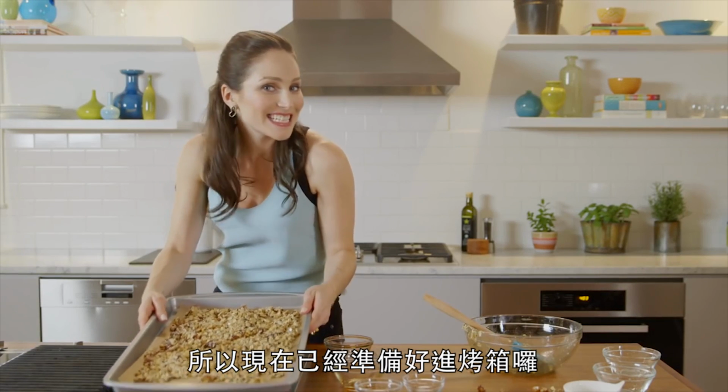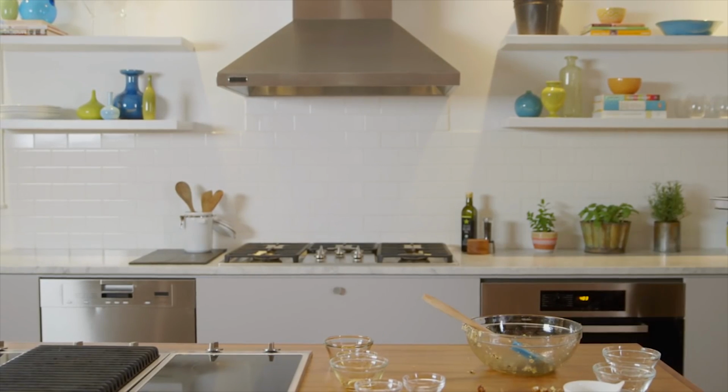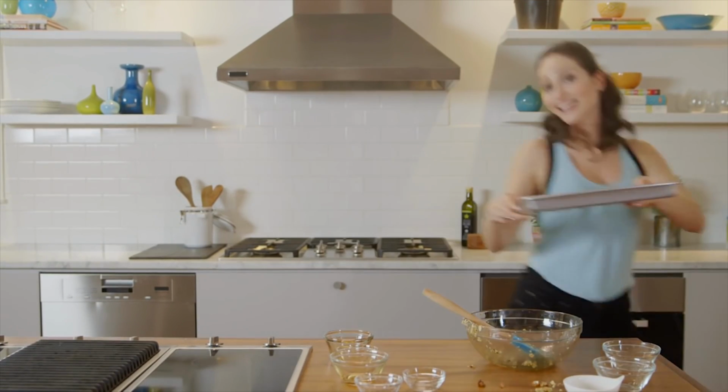And now we're ready to put it into the oven.